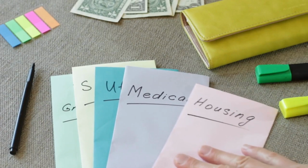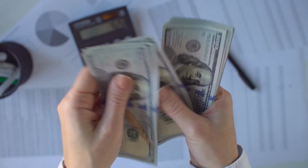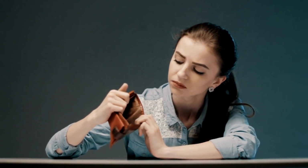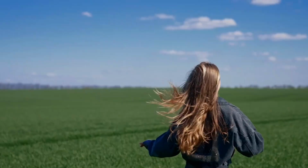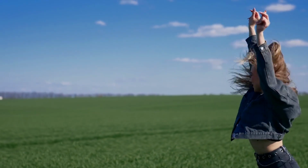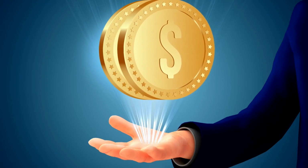It's also important to review your budget regularly. Make sure you are sticking to your budget and adjust it as necessary. If you find that you're overspending in certain areas, make adjustments to your budget to bring those expenses back into line. It may take a bit of effort and discipline, but the end result will be worth it. So start setting a budget today and take control of your finances.